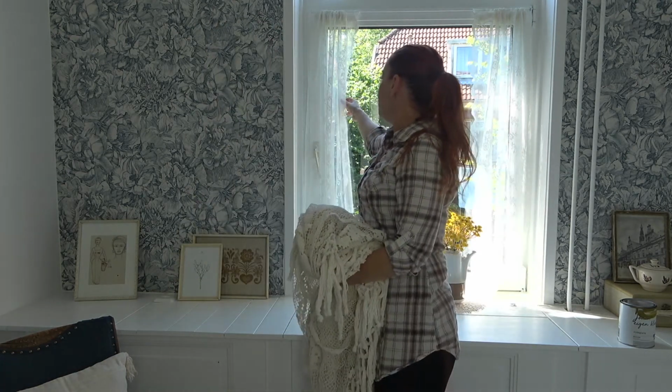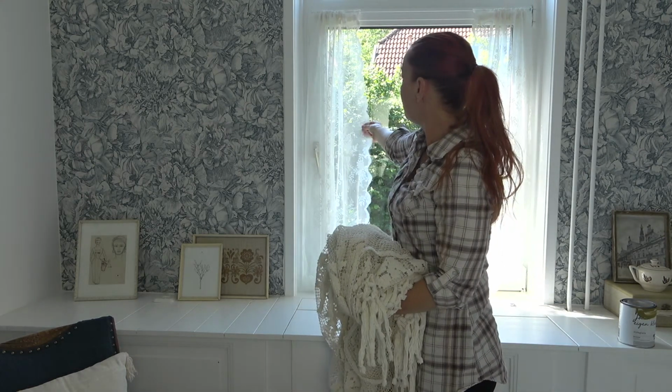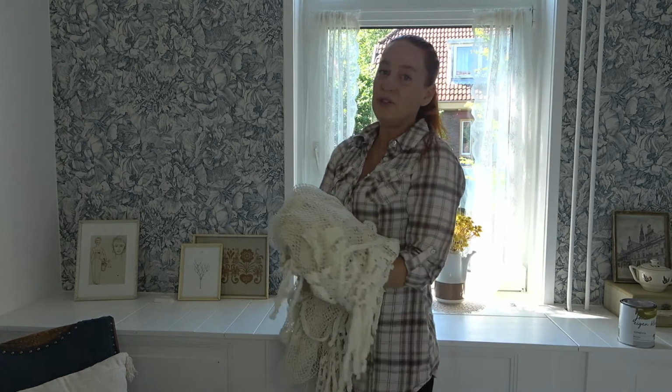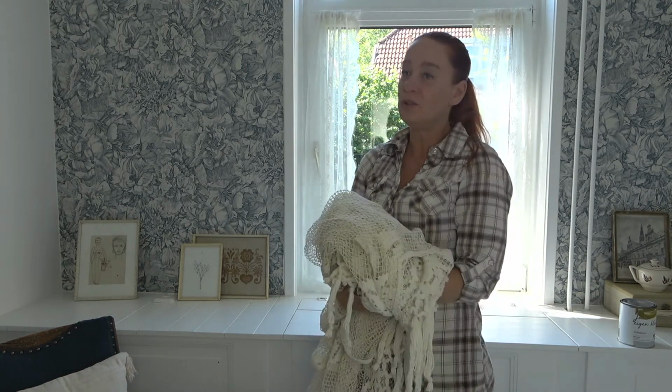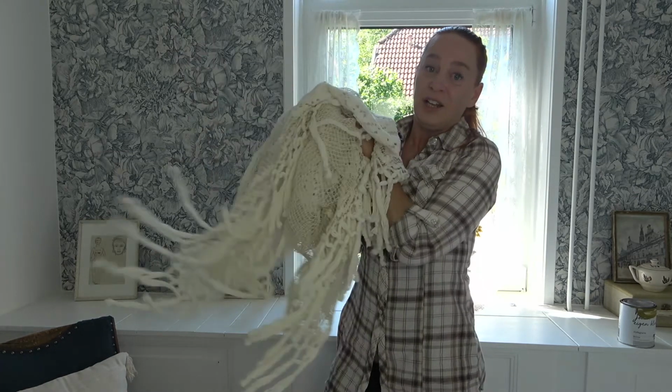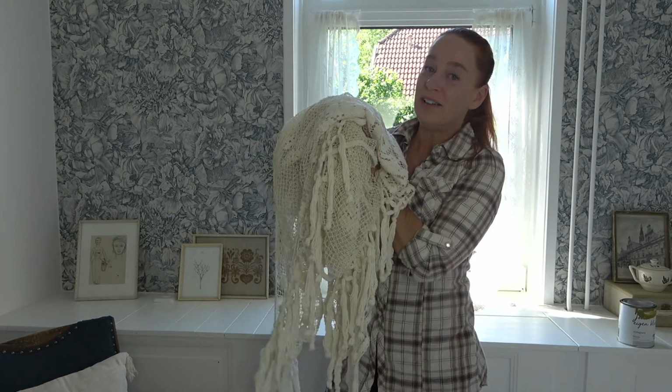I decided to use a piece of a lace curtain that I found in a thrift store a while ago. The other half I'm going to use in my living room behind little doors of a cabinet that I found in the trash, and this will go somewhere, but not in front of this window.